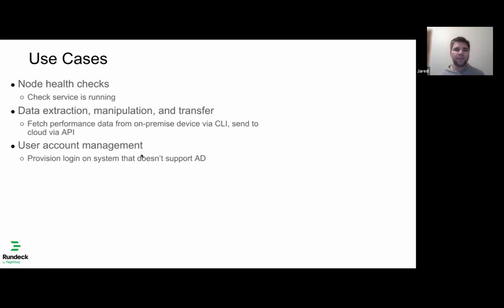User account management's another one of those low value, common operations tasks, where you're adding and removing users. So we try to make that easier by creating a job and putting it in front of them. And then, yeah, self-service to external teams.